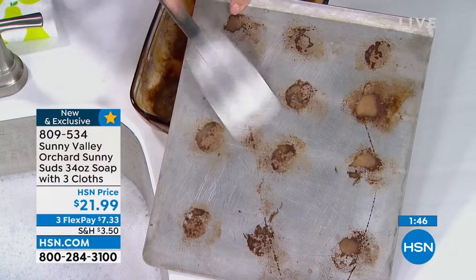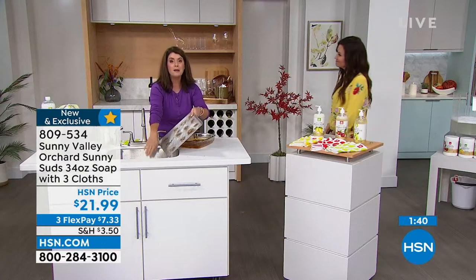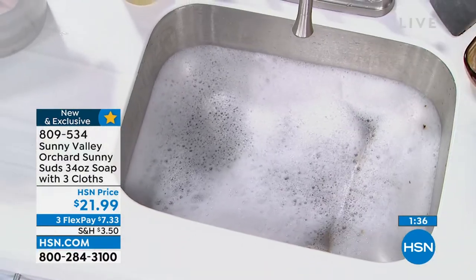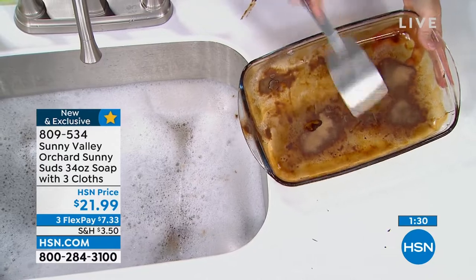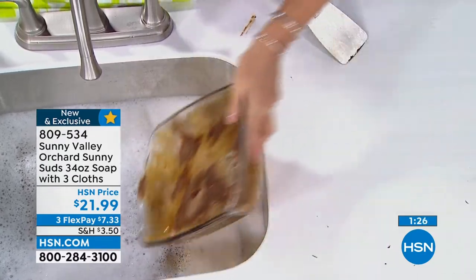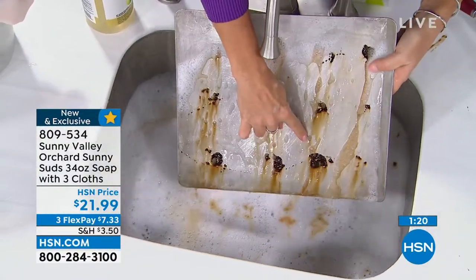Okay, so I want you to look right here, okay? You're gonna use your Sunny Suds everywhere. This is absolutely caked on. Look what I have. I have a couple of pumps already in the sink. Here we go. We're gonna pop it in. I want you to look right here. We've all had this. How many times have you looked at this like, do I just toss it? Here we go. This is absolutely caked on. You're gonna allow it to go right into your little sink, however you're doing it. Look what already happened just from soaking it.